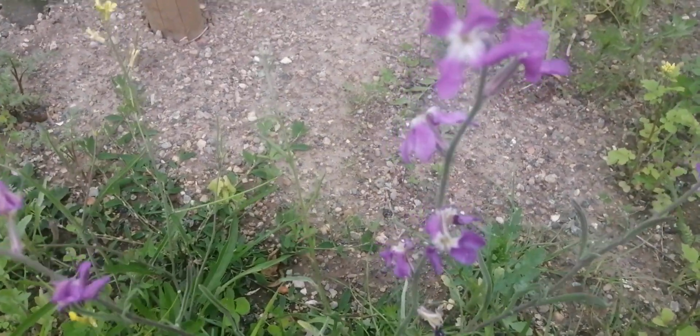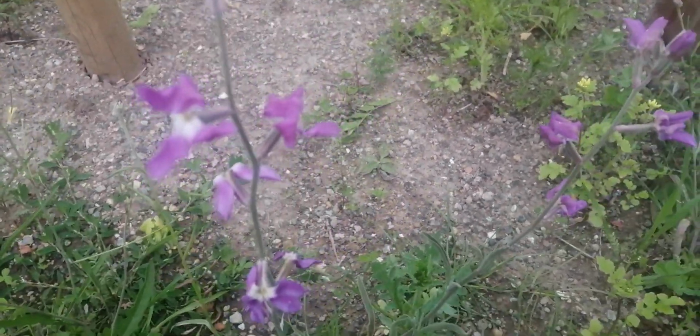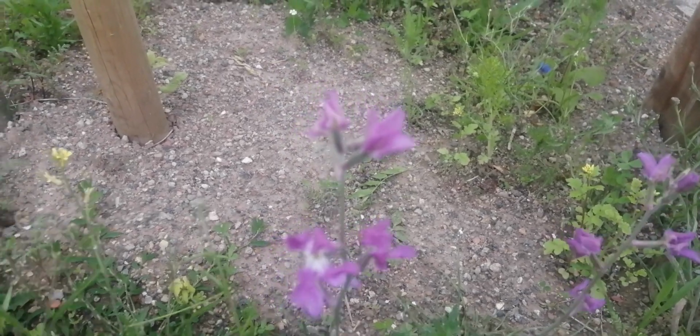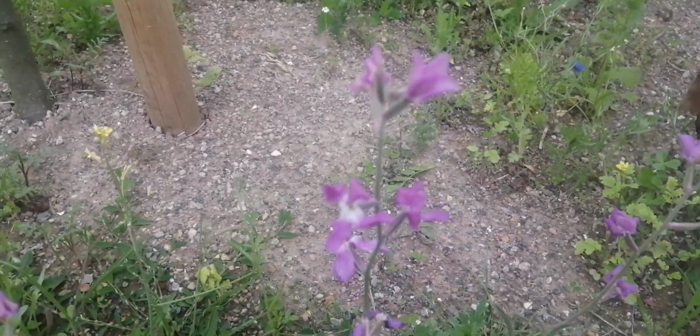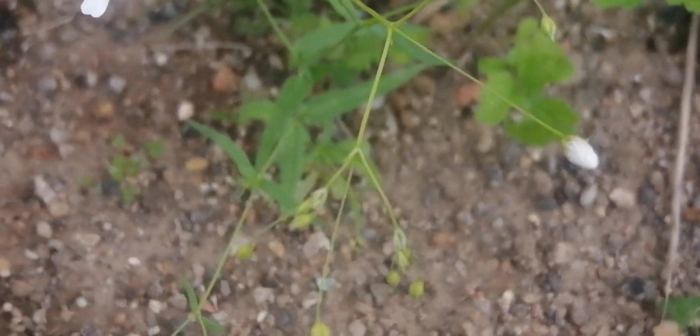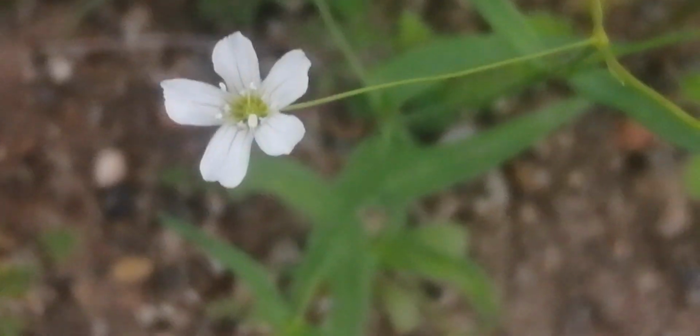I think this one is some kind of stock, night-scented stock perhaps, and there are quite a few of these coming up, and it's nice to see them. They're very colourful and they smell nice too. This is a nice one. It's Gypsophila, and it's in bud, and it's just got one flower open here. Very nice to see it, and I'm sure there'll be more coming up in different tree pits.